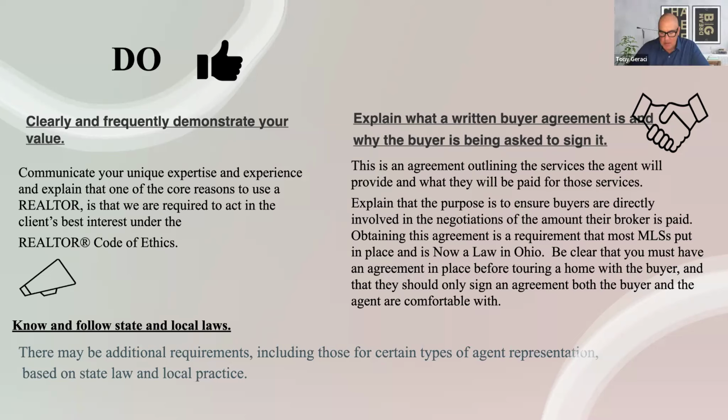Okay. Awesome. Next. Explain what a written buyer agreement is and why the buyer is being asked to sign it. So these are the words directly from NAR. This is an agreement outlining the services the agent will provide and what they will be paid for their services. Very important that you need to note that. Explain that the purpose is to ensure buyers are directly involved in the negotiations of the amount their broker is being paid. Obtaining this agreement is a requirement that most MLSs put in place and is now a law in Ohio. Be clear that you must have an agreement in place before touring a home with the buyer, and they should only sign an agreement that the buyer and the agent are comfortable with.